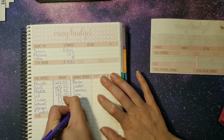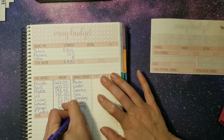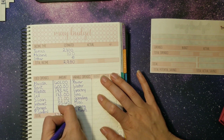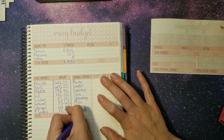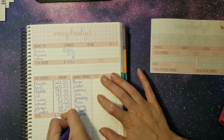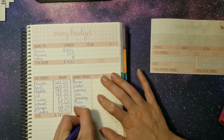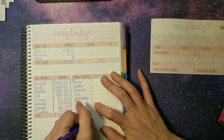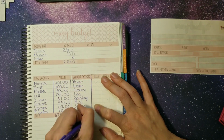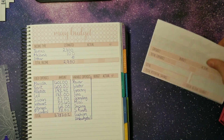savings, sinking funds, cushion, and then anything that's unbudgeted for the month, which here lately we haven't had anything come up that's really unbudgeted. We try to do really good about making sure we have everything planned out that we need. All right, so there is that side.